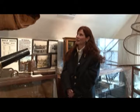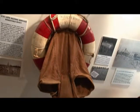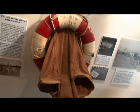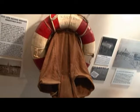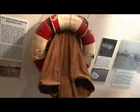A lot of people say, wow, that's a large pair of shorts here. It was designed so that various sized people could fit into it, and this is actually a life-saving device. It's called a breeches buoy, and this is the breeches part of it.